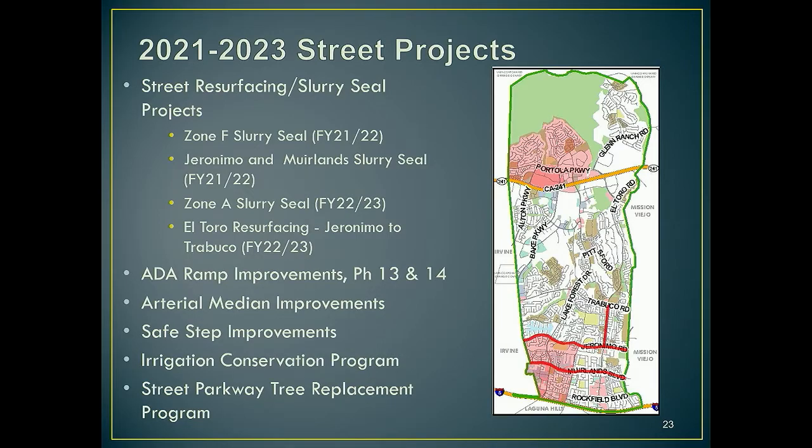Our Safe Step Improvement Program, the STEP program, is the Sidewalk Tree Enhancement Program. We're very fond of that acronym. But it's improving the sidewalks around town. And it's eliminating the trip and fall hazards that we have. So we have a large project to go through all the outstanding things on our books to clean that up. And then we have a regular process after that under our maintenance program.